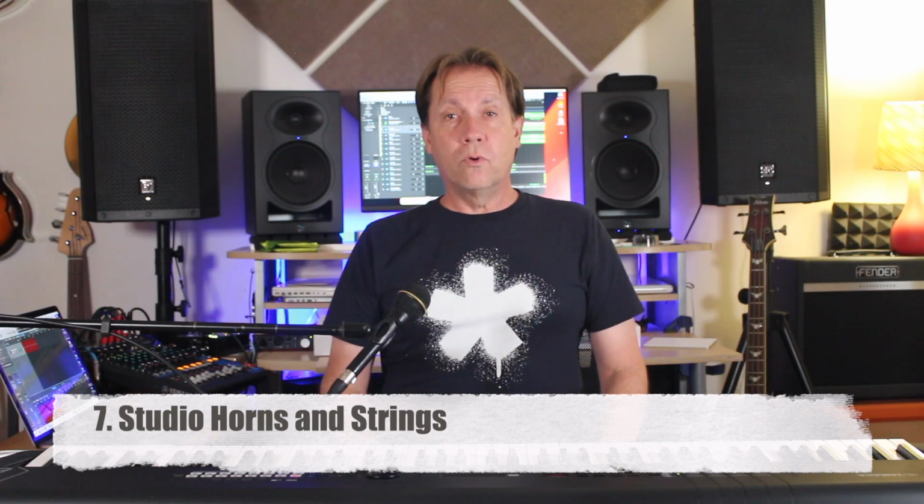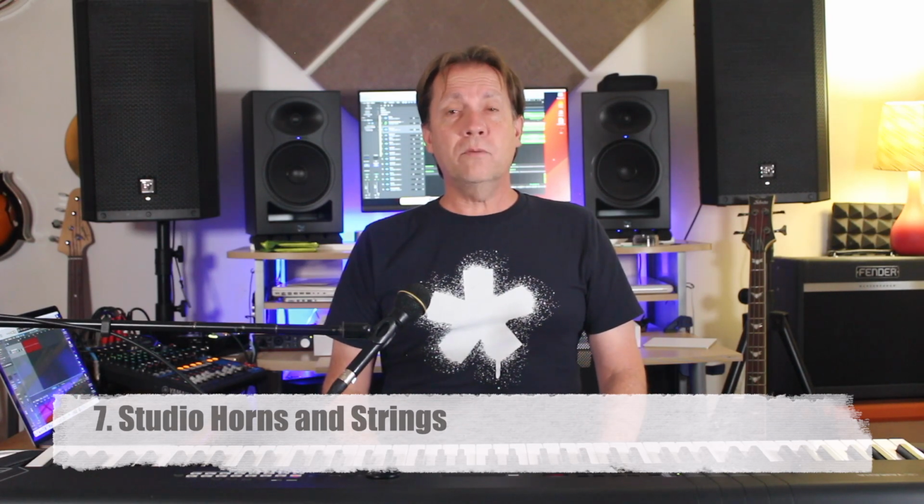Number seven, Studio Horns and Studio Strings. These are both great, especially if you take the time to learn how to modify the articulations and set up keys and stuff. I mean, these are features that you find in really expensive products where you have to load gigabytes worth of samples, but try Studio Horns and Studio Strings. If you get good at it, they can sound pretty convincing.